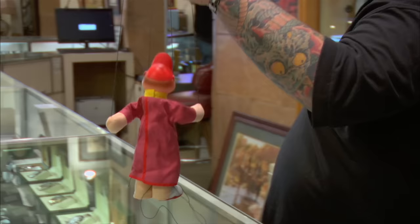Chumley, you want to go write her up? This marionette is a cool piece. I just hope I can keep it the hell away from Chumley, because he'll break it. Let's go take a nap and then get a cheeseburger, Chumley. Yeah!